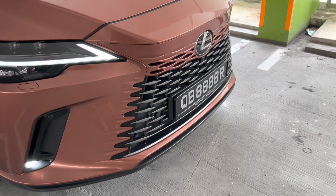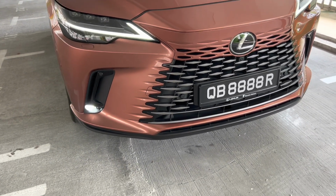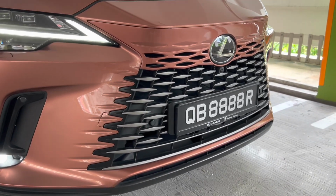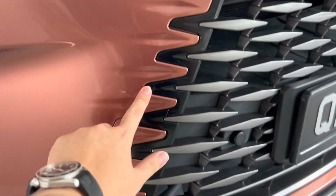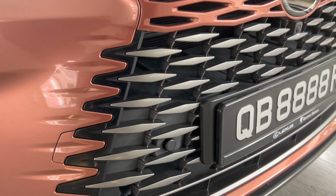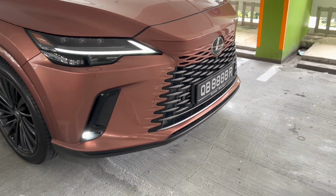But instead now, in this current generation, the spindle grille has sort of been integrated into the bodywork. So it's actually almost like a spindle body. You can see the lines are very nicely integrated. And I think this is actually a pretty cool touch. I mean, you don't see many automakers doing this. And I think it does give the car a more futuristic look.